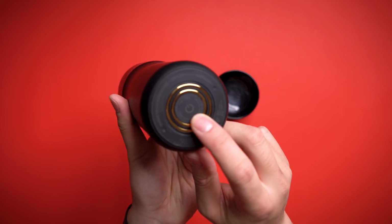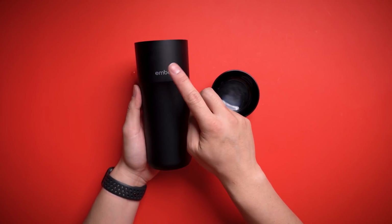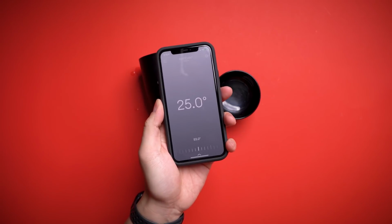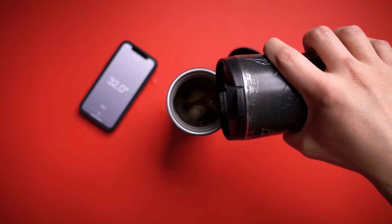With all that tech built into it, it doesn't look like a clunky piece of machinery. It's got a single power button on the bottom, an LED display for the cup status, and a touch interface on the Ember logo for switching screens. There's also the dedicated app. Yeah, a freaking app that allows you to control what temperature you want your coffee to be set at, and everything is measured and displayed in real time.